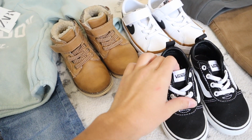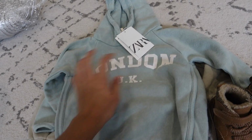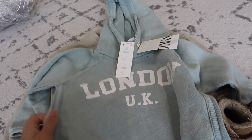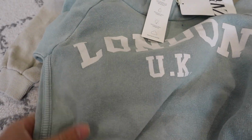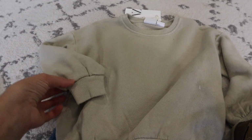I'll show those, but I got her a really cute pair of Vans. I also got Jet some little sweatshirts. This is from Zara, this London sweatshirt. How much was it? $25, which was a little bit of a splurge. But I thought it was so cute. I love the color of the material. It's kind of like a worn out blue color. And then I got him this little sweatshirt from Zara too. It's a sand color sweatshirt.